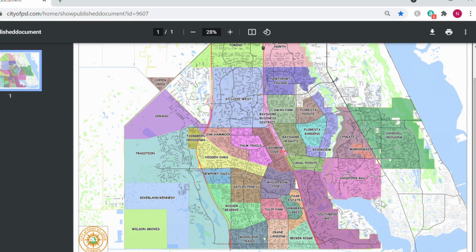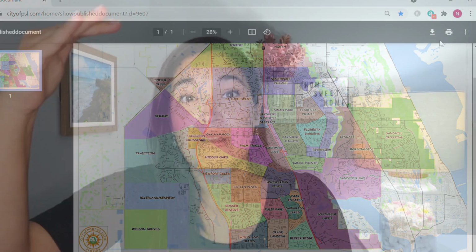So let's get started with Southbend Lakes. I am loving Southbend Lakes. It's one of those areas where, depending on your GPS, it's probably going to take you through Southbend Lakes. It's just a very good, accessible road to take to go north or south, south or north, between Becker and Port St. Lucie Boulevard.